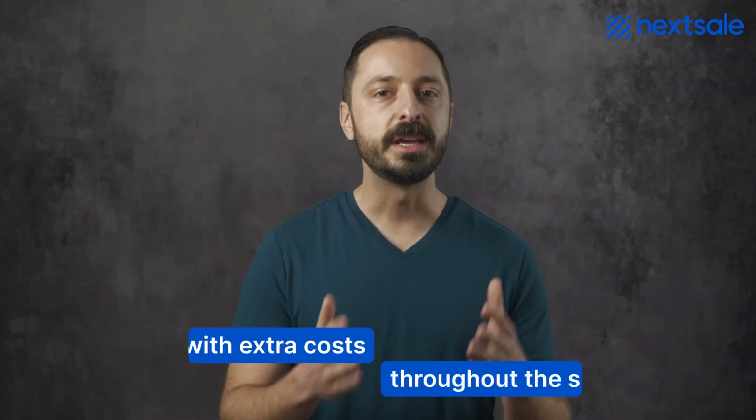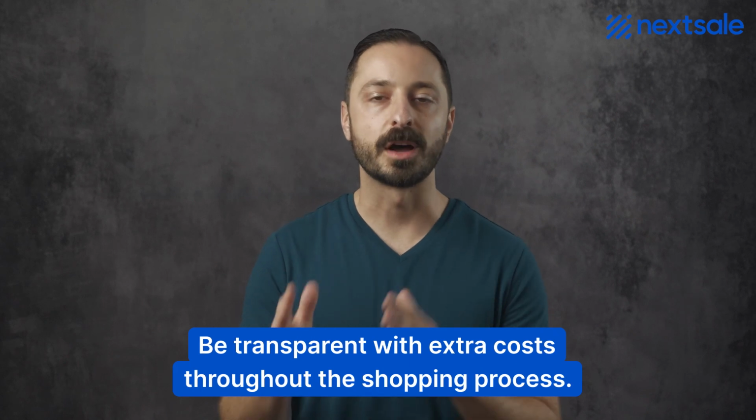To fix this issue, be transparent with the extra costs throughout the entire shopping process. This will help visitors feel more comfortable and complete their purchase quickly without worrying about hidden costs popping up at the last second. You could convert to flat rate or free shipping and display that offer all over the website, and you could also show the required additional items, if applicable, on the main product pages.